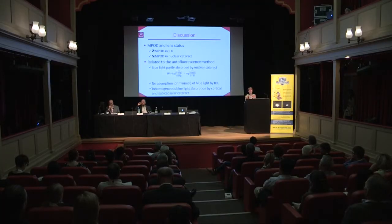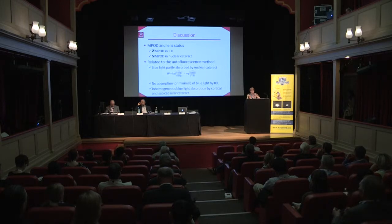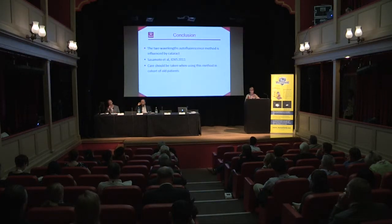Concerning the two other kinds of cataracts, one hypothesis is that there is an inhomogeneous blue light absorption by these types of cataracts, but more likely it is because this kind of cataract induces a very bad quality of images. So probably most of the people having this cataract have been excluded because of bad quality in the autofluorescence imaging. So that's probably the explanation. In conclusion, I would like to outline that the two-wavelength autofluorescence method is influenced by cataract. To our knowledge, there is only one paper which has demonstrated the same results. It's Sasamoto.